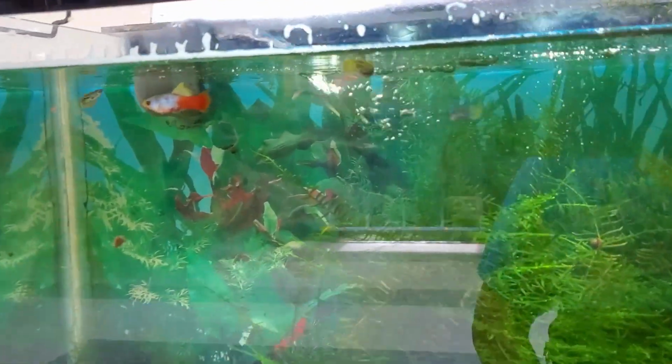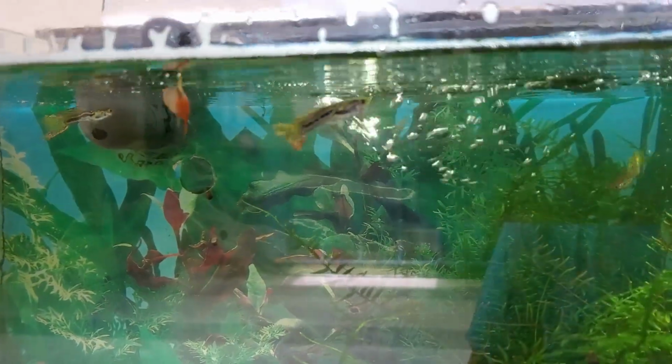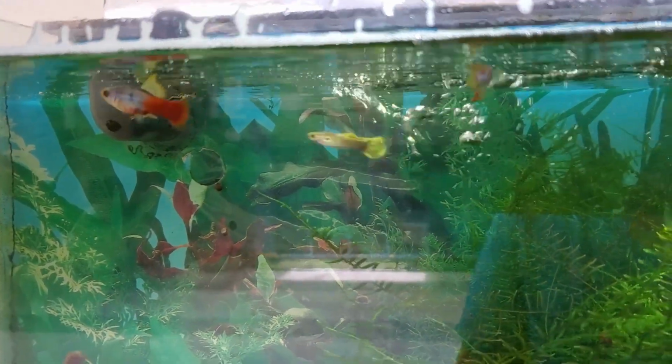This is another interesting one. This is another canister filter tank. And as you can see, the fish are doing well. I think there's fewer fish, but the plants just took over. It was actually kind of cool to see. I'm glad to see this one did well.